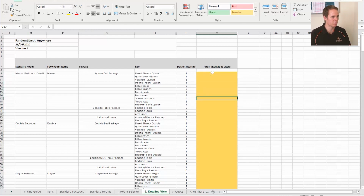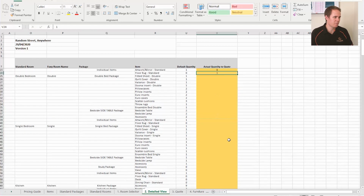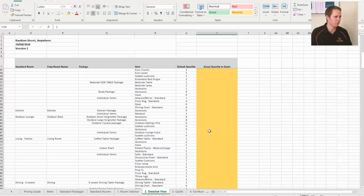Maybe on this one I actually want 5 scatter cushions instead of the 3. Maybe I do want to put a rug down, so I'll put a 1 there. And let's just say, for the sake of argument, that we're using the artwork that the client has there, so I don't want to take one, so it's a 0. I could do that for every room. I'll go down here one at a time, and if there are things that I need to change, I'll do that. Let's say I also want, on the outdoor deck, to put an outdoor 3-piece along with the lounge that we've got in there as a default, so I'll put a 1 there.